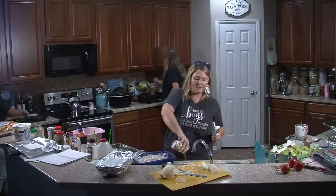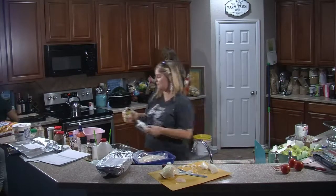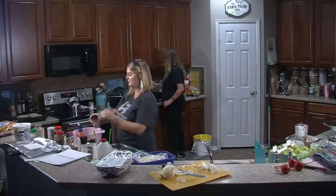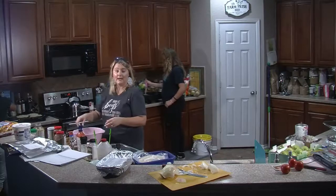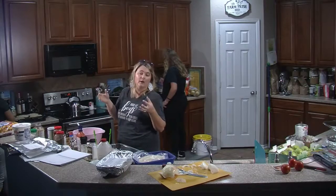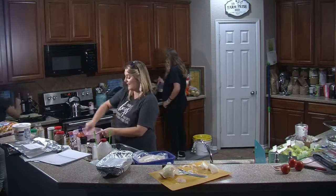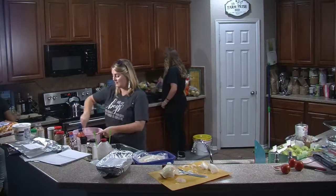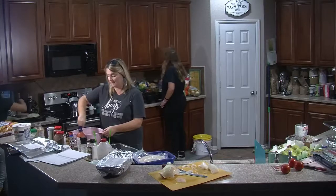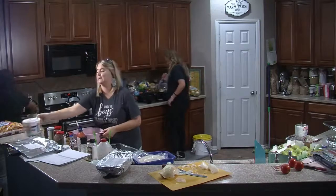We have made garlic butter lemon chicken breast. We have made a Korean beef pot roast. We made a Catalina orange marmalade cranberry concoction that I can all agree, wait, that doesn't sound good. Oh, I can't wait to eat it.